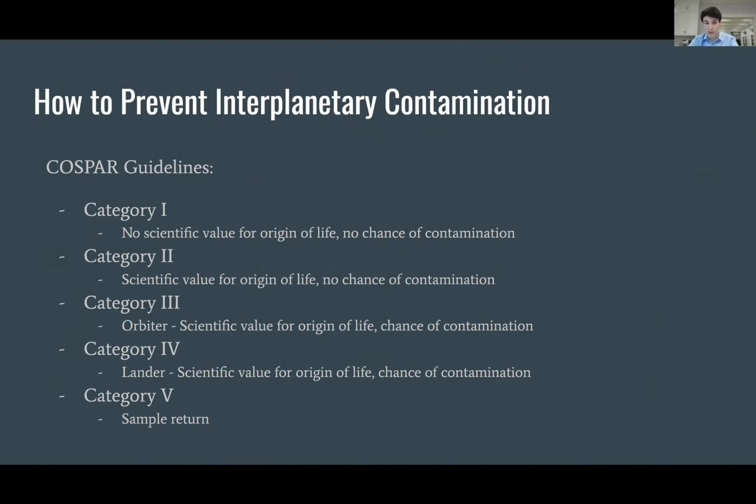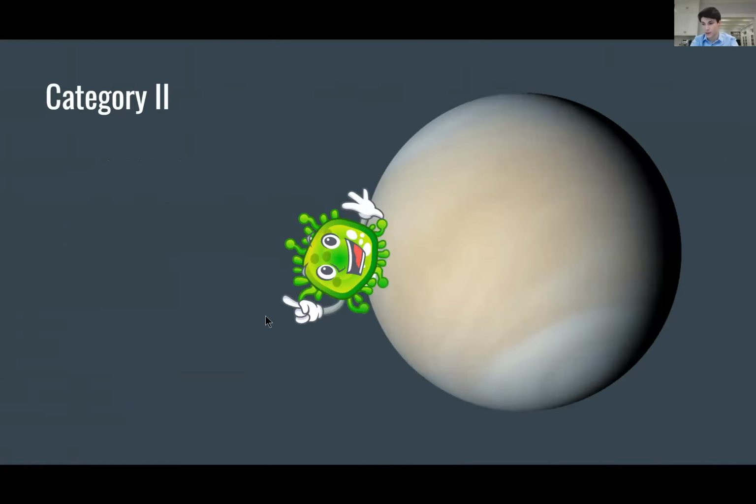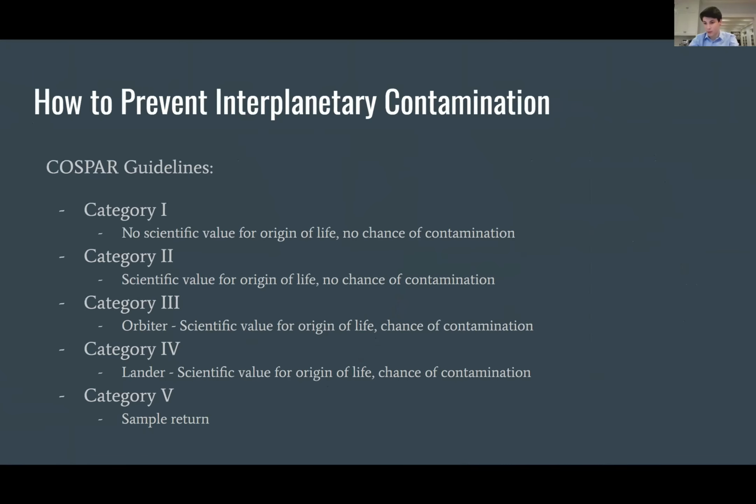Category 2 is for celestial bodies that do have importance in the story of life in the solar system, but have a very remote chance of being contaminated because they are completely inhospitable to even extremophiles. One example of this is Venus. Venus is interesting from a scientific perspective, but at almost 1,000 degrees Fahrenheit, Venus is also too hot for extremophiles, and its atmosphere is too dense. Poof. Category 2 also requires pretty minimal protections for spacecraft.